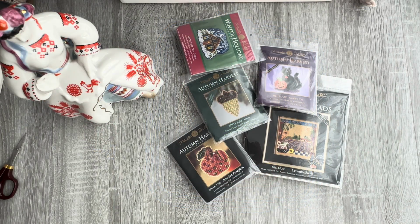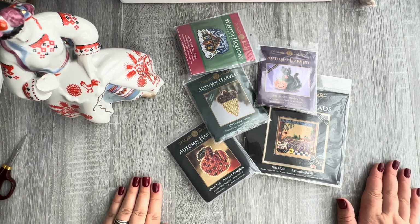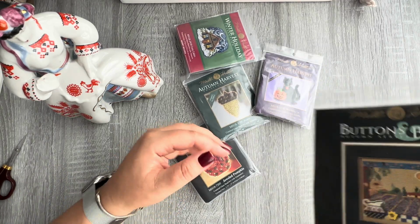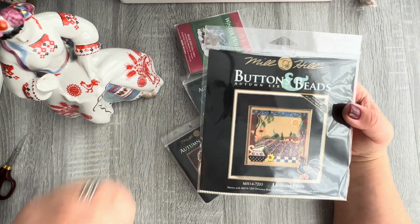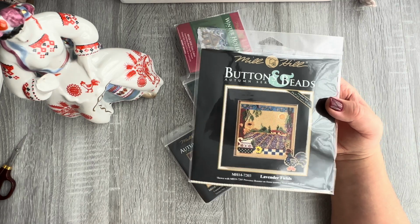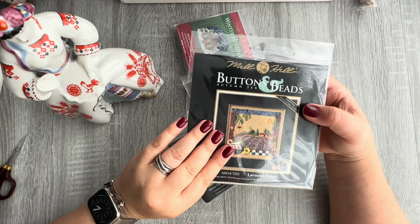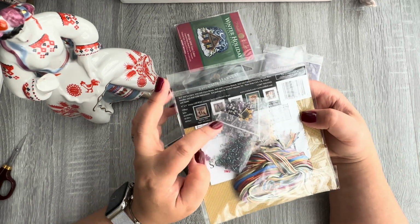And I have a few more pretty little things which I have been buying. So I have a few Mill Hill kits, just one large kit. This is from the autumn series. This is the Lavender Fields. This one was in my wish list for a long time, but it wasn't in stock, and it wasn't in stock because, as you know, they changed the buttons.